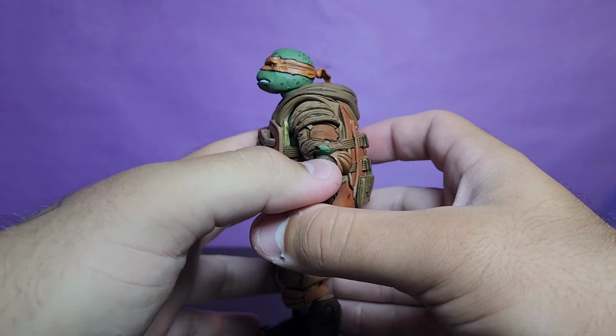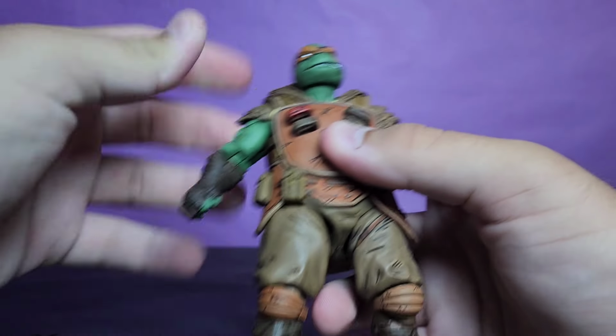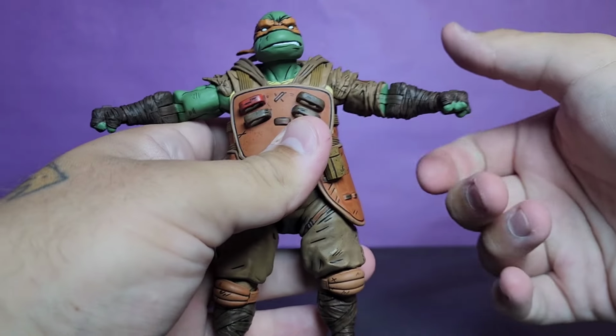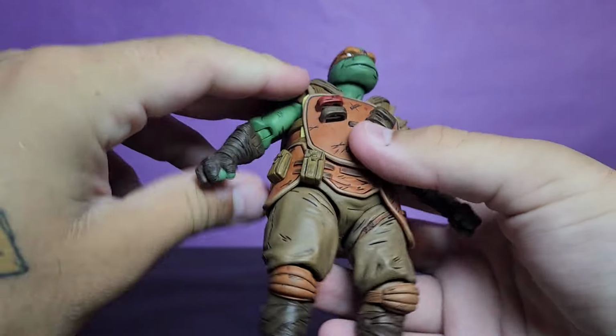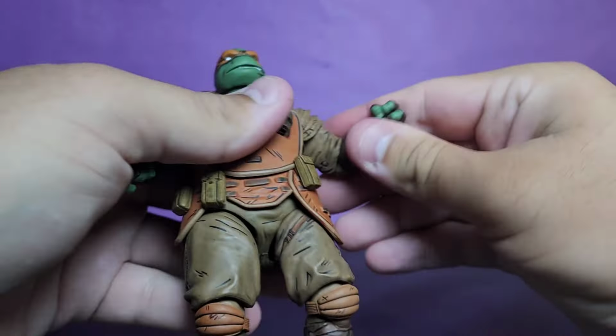In terms of articulation, the head's going to go up, down, pivot side to side, and rotate. Beautiful double ball peg up there. Shoulders will go up, they're a little different, just below horizontal. They'll go down and rotate 360 on both sides. I'm showing both because they're different.